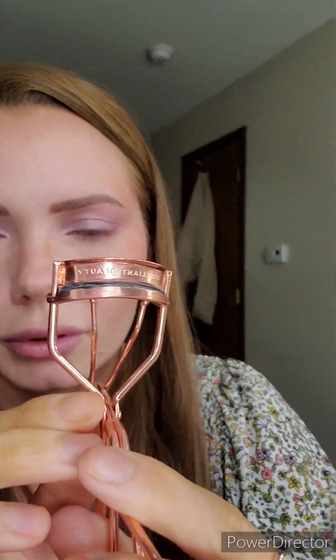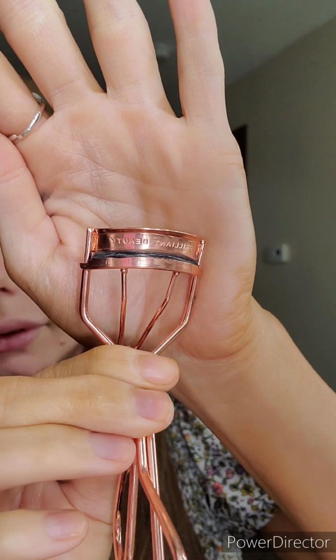So I am actually going to curl my lashes today. This curler I got off of Amazon. It was one of the better reviewed ones. Like I said, I don't always curl my lashes, and I didn't forever. I never saw the point. I didn't see that much of a difference. It does add a little something, but not enough to make it worth the effort.